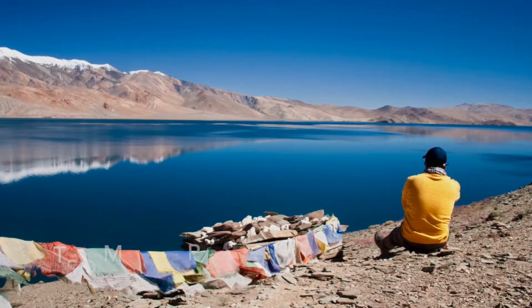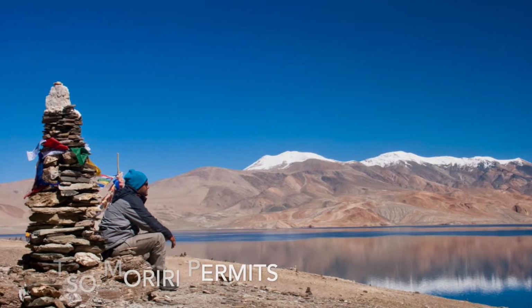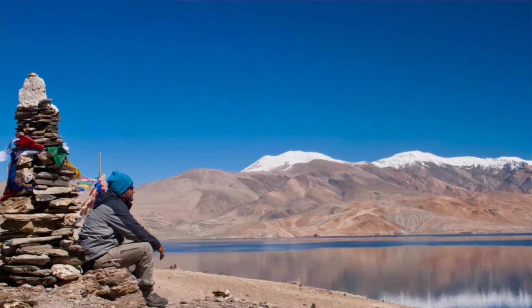Just get the permit for Pangong Tso and Nubra Valley and it will cover the direct route from Shok village as well as Warri La Pass route. Similar to Pangong Lake, you need a permit to visit Tso Moriri Lake as well. But if you want to visit Sokar Lake, which is closer to Manali Leh Highway, you do not need any kind of permits. So this covers major tourist places in Ladakh.